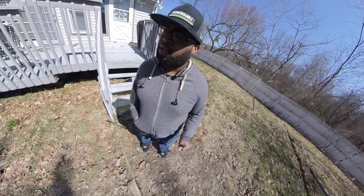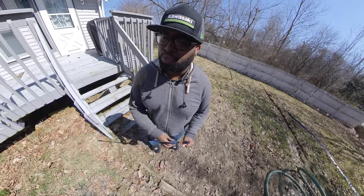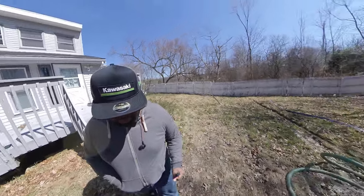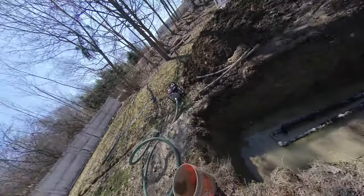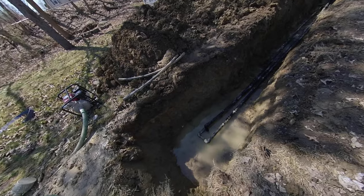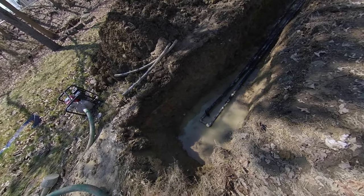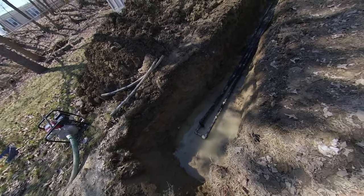Doing trenching, and now they're connecting the piping, so I'm just going to show you what that trenching in my backyard looks like. Let's have a look over here. A little water down there, but they took the original boreholes that they put in there and started connecting the piping to it.